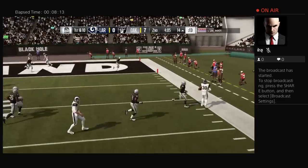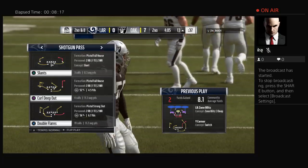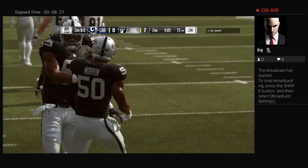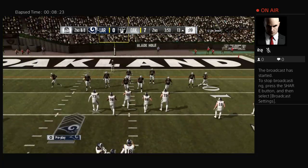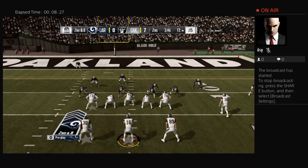Escaping the pressure right. Dumps it off to Gurley. Give him 2 yards on that play, and it'll be 2nd down. I know most of the time when the ball's in the air, you're thinking wide receiver, tight end, but running backs, they can be a big part of any passing offense nowadays.